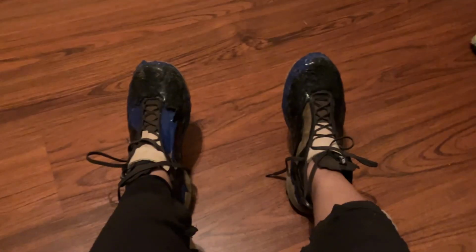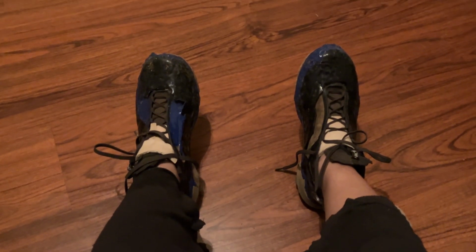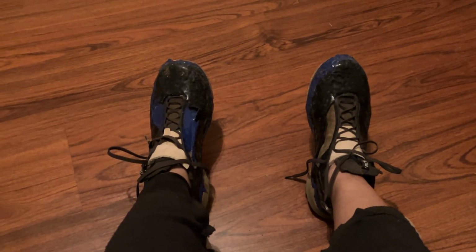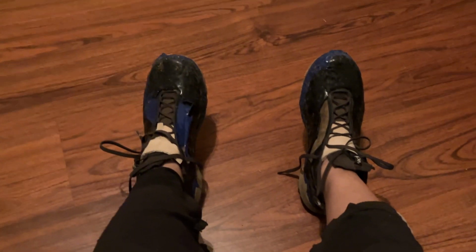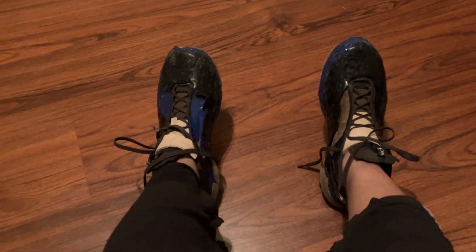Hey guys, so I'm pleased to report at least up to 2.5 hours really making peace with this shoe, but it took a ton of enhancements, for lack of a better way of saying it. I'm going to go into those in case anyone else is struggling.